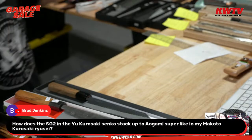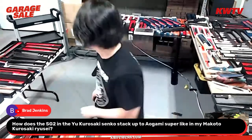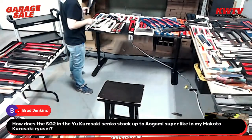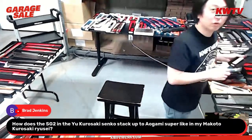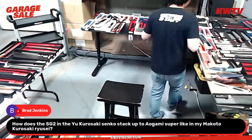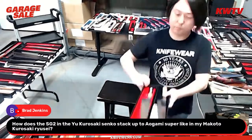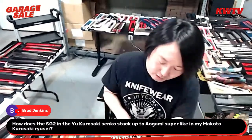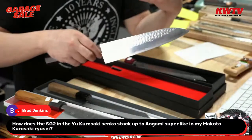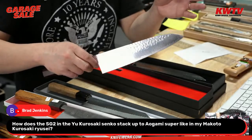Brad Jenkins is asking, how does the SG2 Yu Kurosaki Senko stack up to the Aogami Super in my Makoto Kurosaki Ryusei? He's wondering how the steels compare. It's a different type of steel, but the edge retention is very similar. One may keep the edge a tiny bit longer than the other, but the hardness and such are pretty much the same.